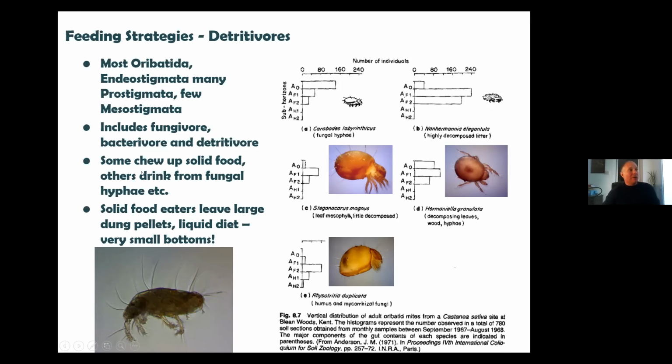Some of them chew up solid food, and some of them will actually drink from fungal hyphae. So there are different modes of feeding as well as different types of food being eaten. And you can tell the mode of feeding by looking at the size of the bottoms of these creatures, because if you're eating a lot of roughage, then you also have to pass out a fair amount of roughage as well.